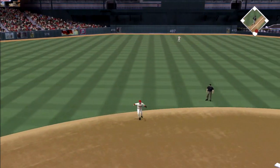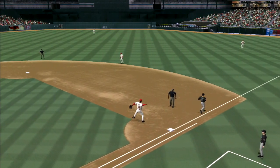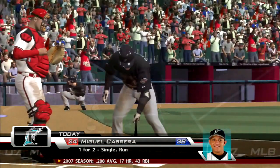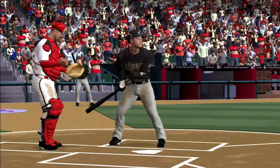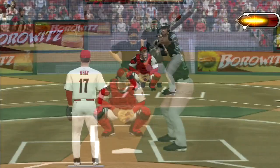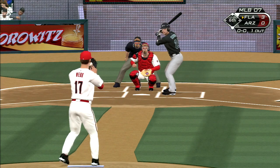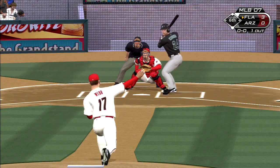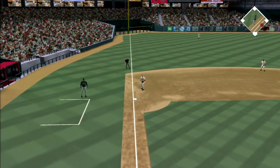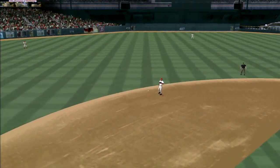And this is hit hard on the ground towards short. Throw to first gets him, so the leadoff man's retired here to begin the 6th. Miguel Cabrera will step in, 1 for 2 in the ballgame. And he swings on the first pitch as this is popped high into the air on the left side. And there's out number 2.